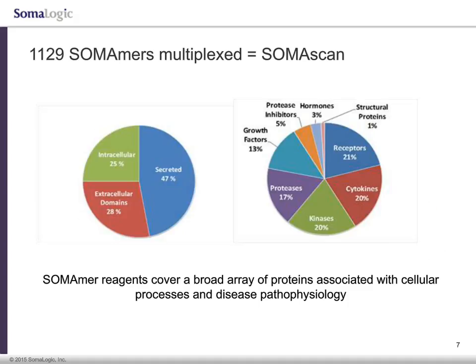When you're looking for new biology, you want to be confident that you'll find it from whichever origin it comes from. On the left-hand side of this diagram, you can see that the proteins on the 1,129 menu are distributed across different origins, and you'll hear about an even different one that's not included on the pie chart today, the microsome compartment. And on the right, the other thing you want to know is that the important biological processes you're interested in are going to be represented in the menu, and indeed this menu that we have on SomaScan covers all of those important processes.